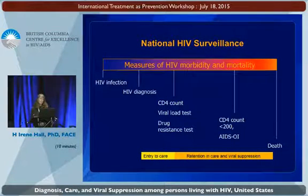So our indicators are based on the National HIV Surveillance System. All states and US-dependent areas have surveillance in place that allows us to track patients over time. We use a back calculation methodology using this data to determine total prevalence as well as the percentage undiagnosed. And we use the reporting of CD4 and viral load test results to look at entry to care, retention in care, and viral suppression.